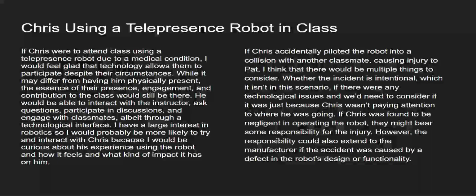He'd be able to interact with the instructor, ask questions, and participate in discussions, and engage with classmates, albeit through a technological interface. I have a large interest in robotics, so I would be more likely to actually try and interact with Chris. Not only because I'm interested in it as a person, but I would also like to hear about his experience and how it's been living through a robot. What kind of impact does that have on him?